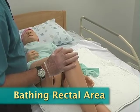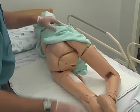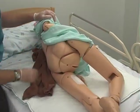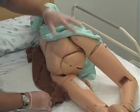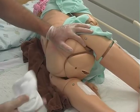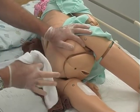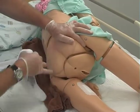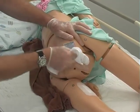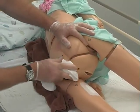After you finish bathing the vaginal area, you are ready to bathe the rectal area. First, assist the person to roll over, facing away from you. Tuck a towel under the individual. Separate the buttocks and clean the rectal area by wiping from the vagina to the anus with one stroke. Repeat this as many times as necessary, using different parts of the cloth to clean the area. Remember, never wipe from the anus to the vagina.